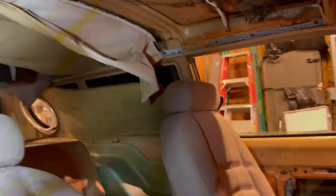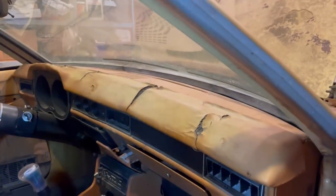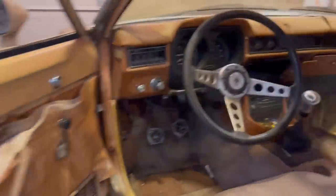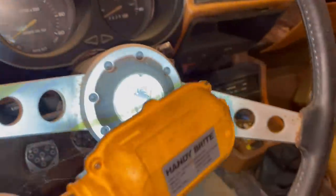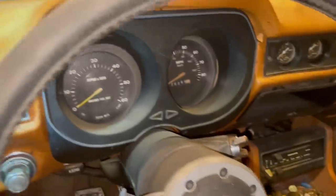But near as we can tell, it's all here. We're going to go around to the other side and show you the steering wheel and all that. Okay. This is the steering wheel. What is that? A Pinto emblem in the steering wheel. That's neat. It's got a tack.